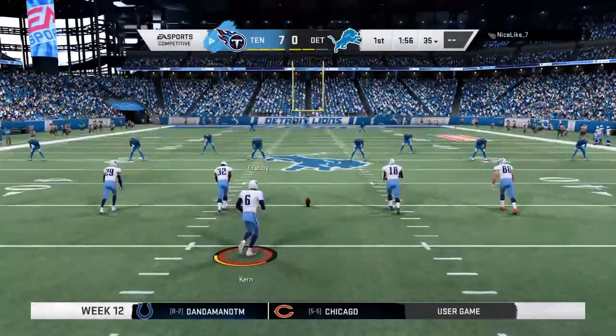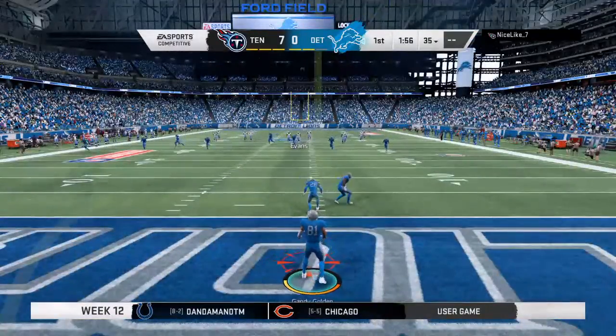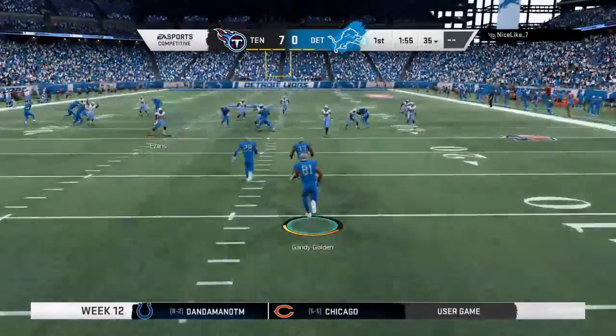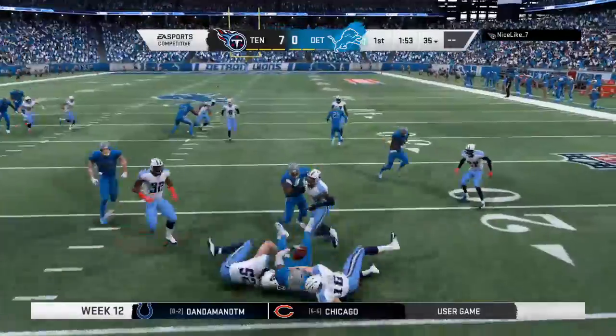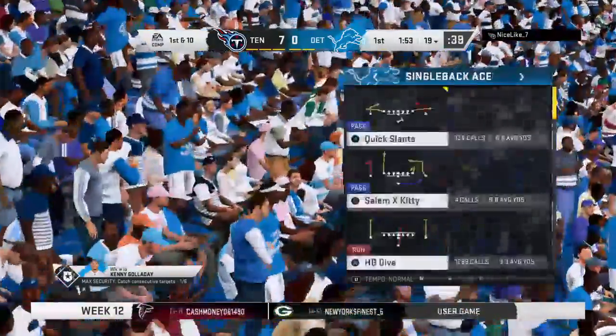Set now to kick this one away, and off it goes. This fielded a few yards into the end zone. And he'll take it back to about the 19-yard line, at their own 19-yard line.